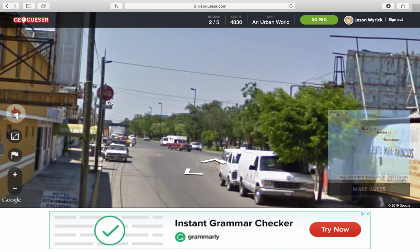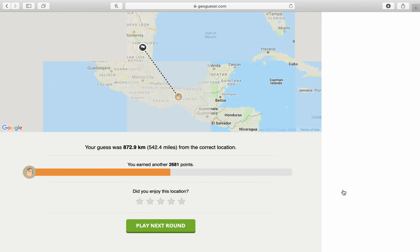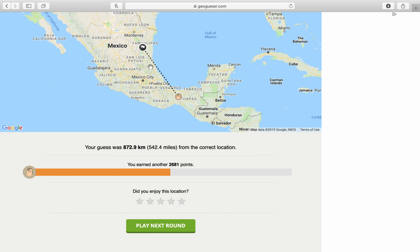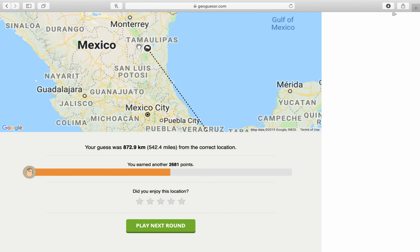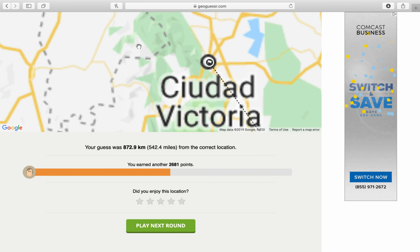Coca-Cola. That sounds like we're in Mexico. I'm going to guess that we're in southern Mexico and see how we did. Okay. And we weren't in southern Mexico, but we were by some mountains in Mexico.